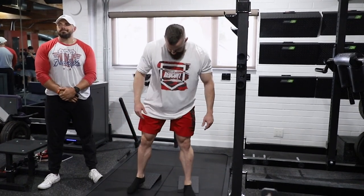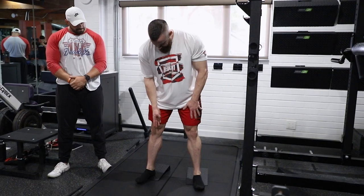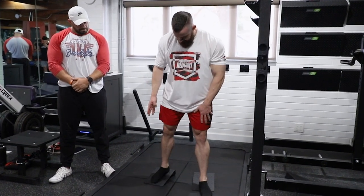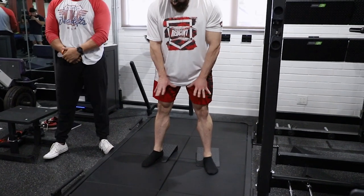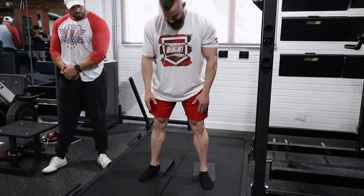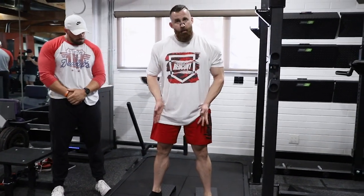But for everyone from there, whatever you're using, you want to try and have just your heel on the wedge. So don't have your entire foot on the wedge, just the heel. Have nice broad contact with the ball of your feet and your toes spread nicely. And almost everyone, you want to take what I would consider a slightly wider stance.